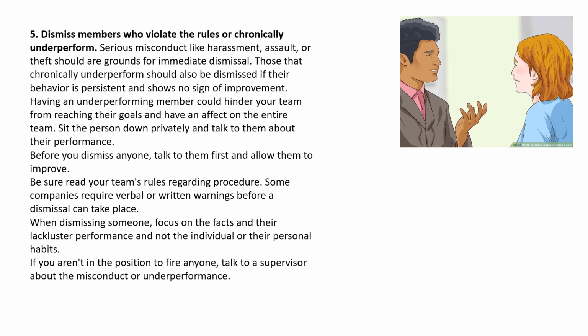And then finally, dismiss members who violate the rules or chronically underperform. Serious misconduct like harassment, assault, or theft should be the grounds for immediate dismissal. Those that chronically underperform should also be dismissed if their behavior is persistent and shows no sign of improvement.